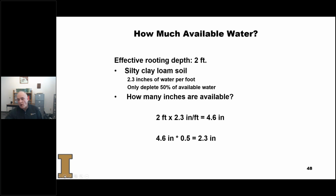So how much available water do we have in soil? Well, let's assume that our effective rooting depth is 2 feet. That's relatively shallow, but there are some places where you only have a foot till you get to rock or some restrictive layer. But let's assume 2 feet. Let's assume we have a silty clay loam soil that will hold 2.3 inches of water per foot. And let's also say we only want to deplete 50% of that available water, like we showed in that last slide. We want to keep it above the yield limiting part.